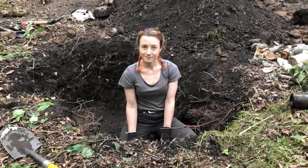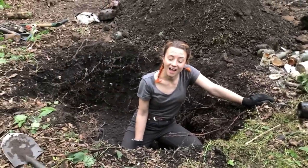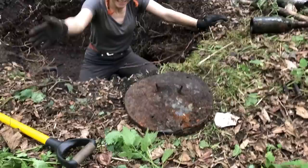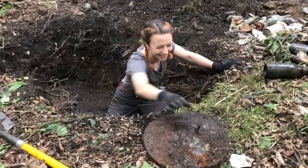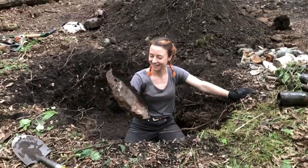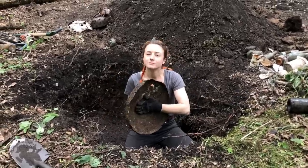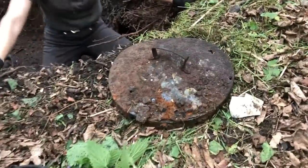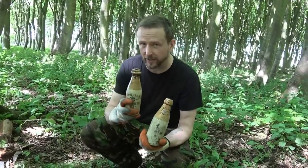So Nicola had a couple of ginger beers, a poison bottle, lots of lovely finds down there, and Sarah tops it all with a dustbin lid. It's a bit rubbish, isn't it? Oh, nice. Just looking for Oscar the Grouch now. The old shield gag. Excellent. Nice. This one's an absolute belter, and this one's an absolute belter.